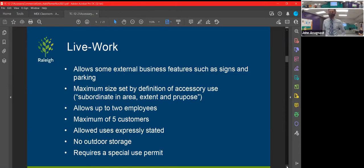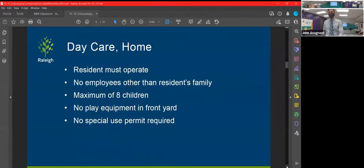In addition to the special use permit, there are additional standards that apply to live work. You can see those here. You are allowed to have a small number of employees at the business, as well as customers come to the business. You can have parking, and you can have a sign. You can have one sign on the business. And so that's live work.